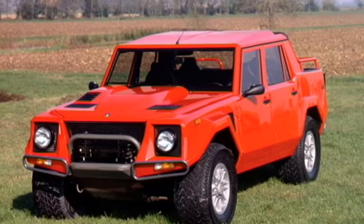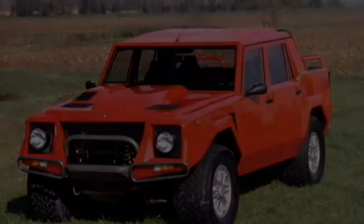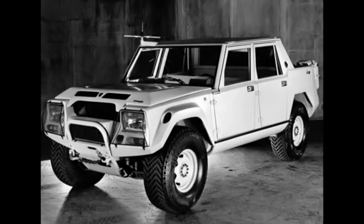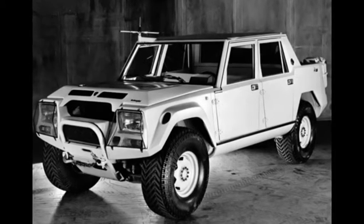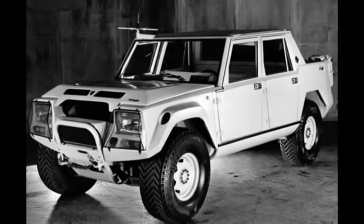It's equipped with tires specially designed by Pirelli, which allow maximum flotation capabilities on soft surfaces. Amongst the buyers, many are high-profile personalities from the Arab world. The LM002 is the forerunner of the popular large displacement SUVs, which appear only 10 years later.